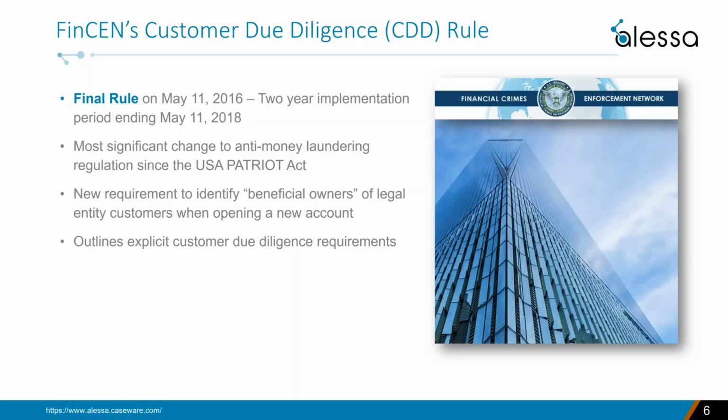The comments received from this NPRM were even more extensive than the advance notice. Banks and other financial institutions expressed really quite realistic concerns over these beneficial ownership requirements, citing them as burdensome and lacking in value, as corporate ownership information is, for the most part, completely unverifiable. So everyone waited anxiously for the final rule, which took nearly 21 months for FinCEN to publish.